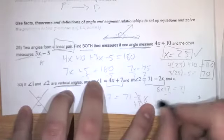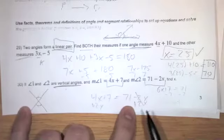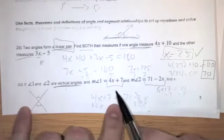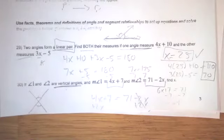Is that right? I feel like I did something wrong here. Did everybody else get a decimal on this one? That's what I got. Okay.